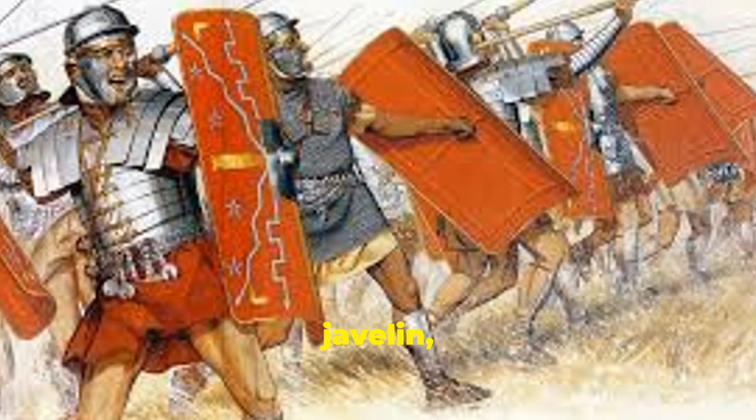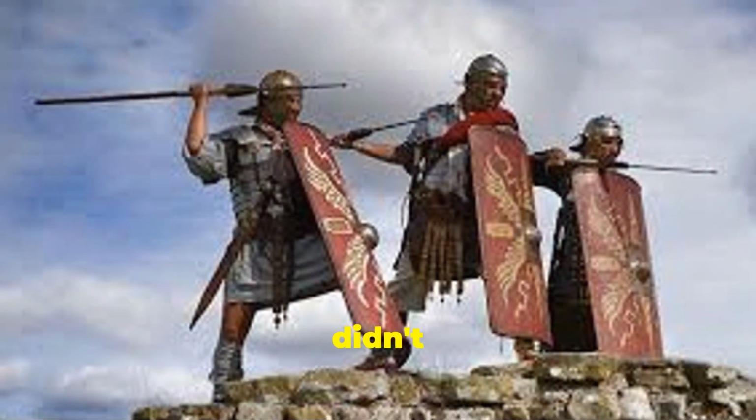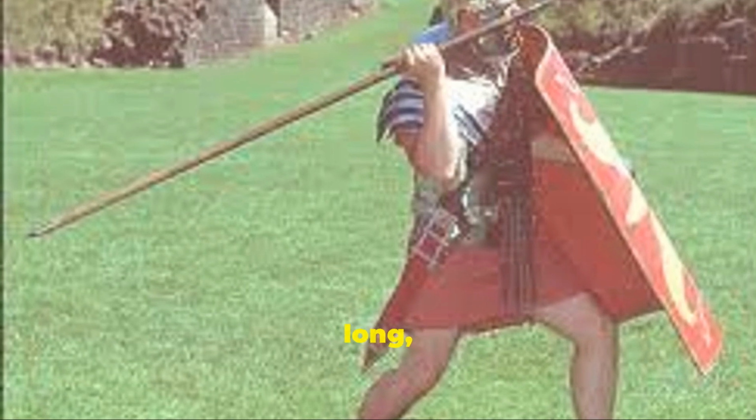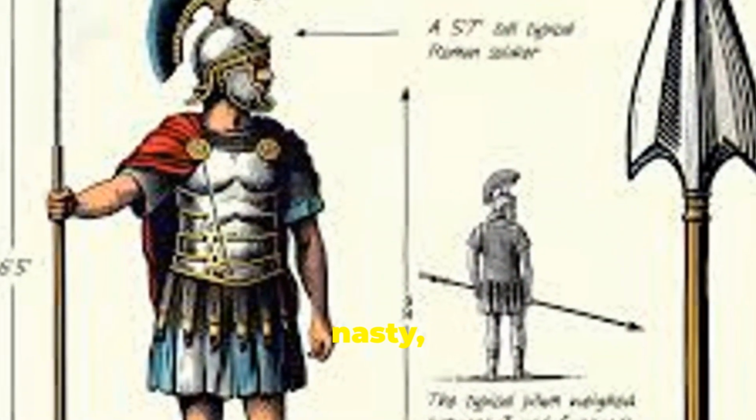The pilum was a javelin, but not your average pointy stick. This was Roman engineering at its finest, designed to ruin your day in ways you didn't even think were possible. We're talking a long, thin shaft, perfect for throwing long distances, tipped with a nasty pyramidal head that could pierce shields and armor like a hot knife through butter.